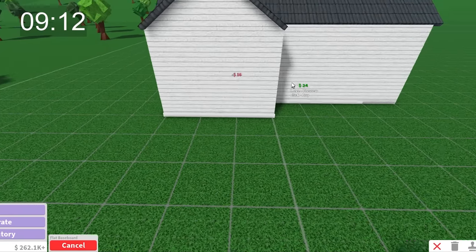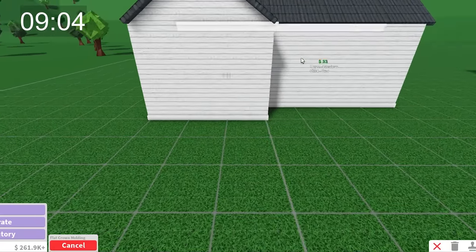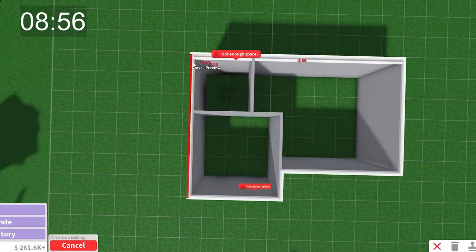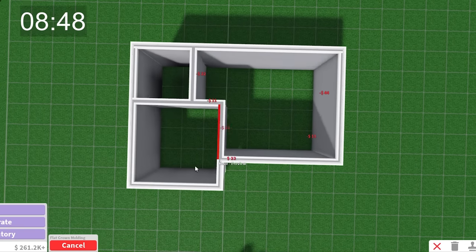Maybe that's too ambitious. Okay, you know what? How about wall trim on the exterior? Make it look fancier. Wow, this is a much bigger house. I feel like 10 minutes is a lot of time and we're going to be good. Put this everywhere. I'm happy I made this layout so much larger now because I'm sure we'll be able to fit a living room. I'm pretty sure I could have still fit a living room in the previous house that I made, but now I'll have more room.